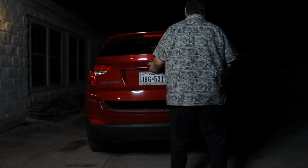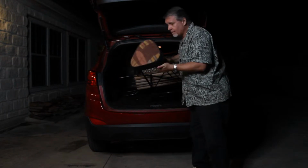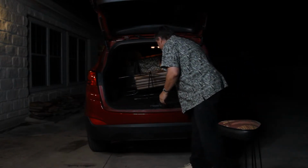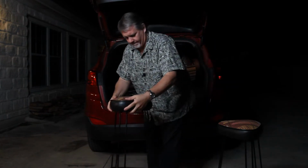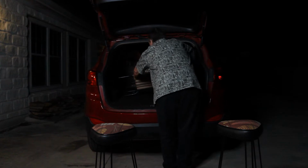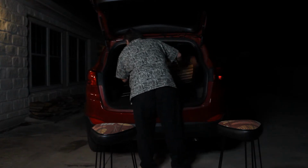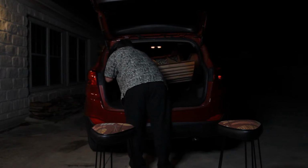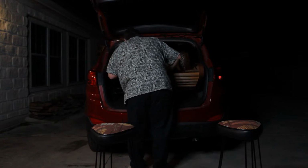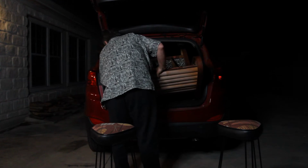So, here we have it. Back home, safe and sound. A rather large, small Tiki bar that just barely fit into the space.